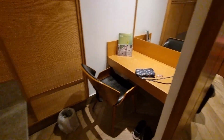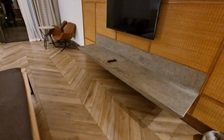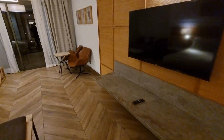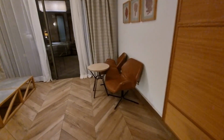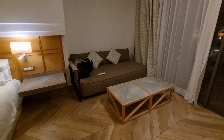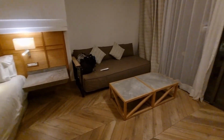little mini workstation, nice big TV, strange sort of platform underneath it for some reason, I don't know why. Then over here, little table, chairs, nice size couch. Looks like it's probably a pull-out bed. And then, oh, Helen's just found the safe. She's in one of the cupboards. I'll just take you outside.